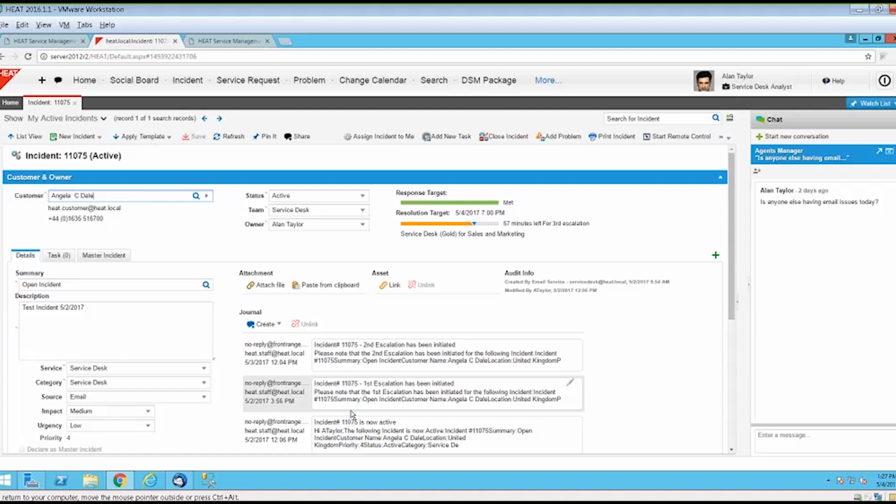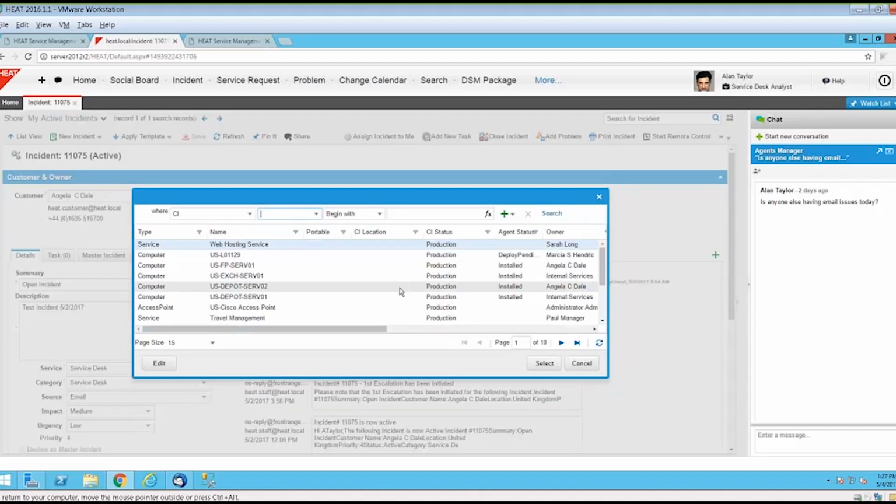So there's a nice way for users to be able to look at the detailed information for those incidents and requests, as well as track the progress and status of those requests. Now, all the modules within Heat are all related. So in terms of being able to relate incidents to problems to changes, that can be done. In terms of relating assets out of the CMDB to incidents, that's also possible.